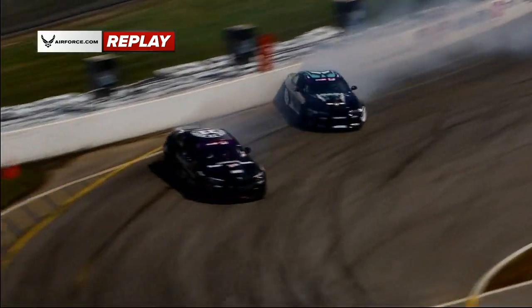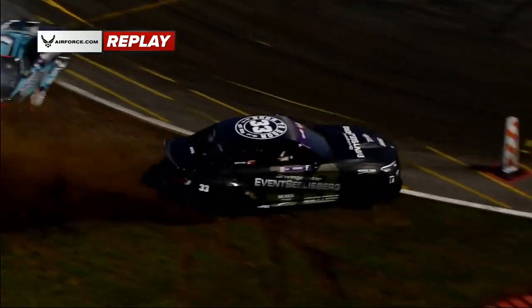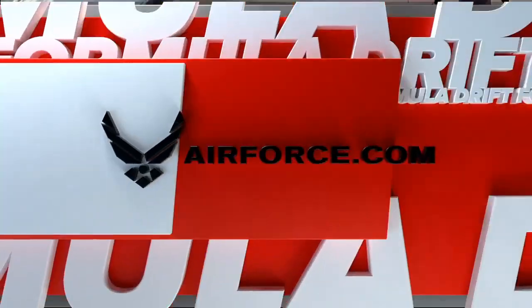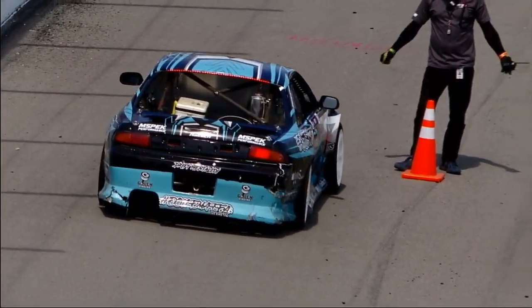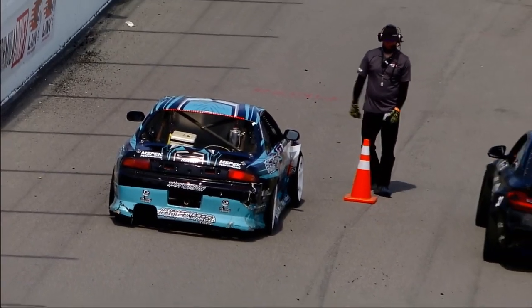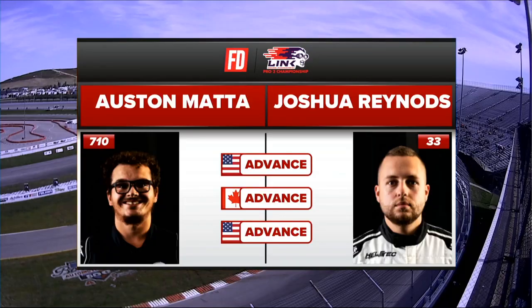But this is where it goes really wrong for Reynolds, man. Right here, he's just angled out. Oof. And is not able to pull through there. It looks like the momentum was being held in the lead position, so that could be an incomplete there. Yeah, Reynolds, you got to remember he had that mistake on his first run. I'm assuming the super doofed out S14 will get the win here, but let's make it official. Mata and Reynolds, both these newcomers to Pro 2 competition.